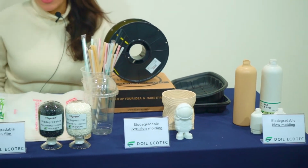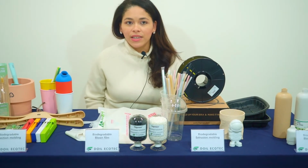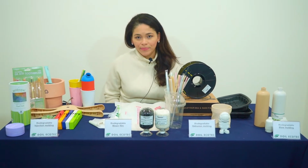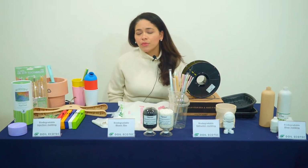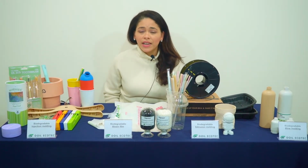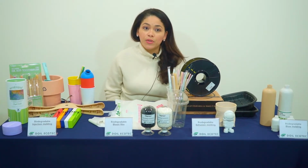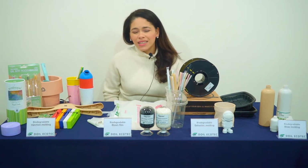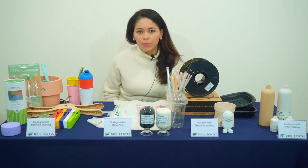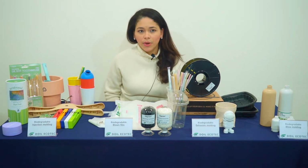A little more about the company, and I'll first highlight one of DOIL ECOTEC's products at this point, as it conveys the spirit and the purpose of the company. If you look at the news these days, you often come across reports of extreme weather and disasters caused by global warming. One of the causes of environmental pollution is plastics. Plastics take more than 300 years to decompose, and the recycling rate is less than 10%. So it's a problem that cannot be overlooked anymore.